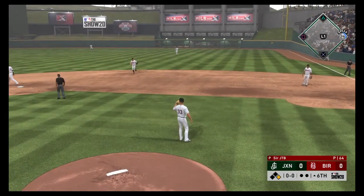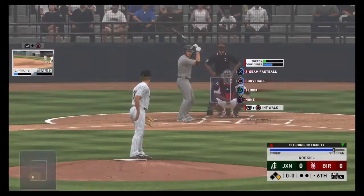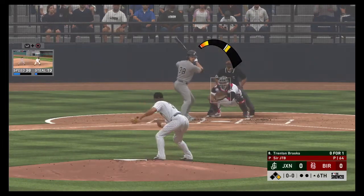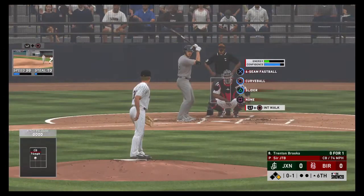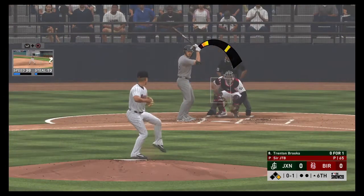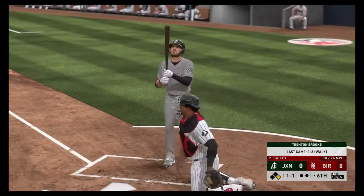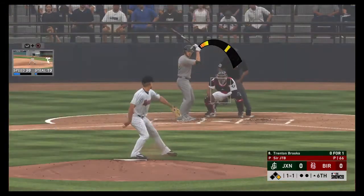We take a look at the numbers up to this point. You see he's only given up 2 hits so far today, so he's been hitting his spots all game long. Remains to be seen if he can keep that shutout intact going forward, but I'm not betting against him. Trenton Brooks will stand in for the second time now as he looks at a called strike. It's 0-1. Now a check swing, but he holds up in time. Ball 1.